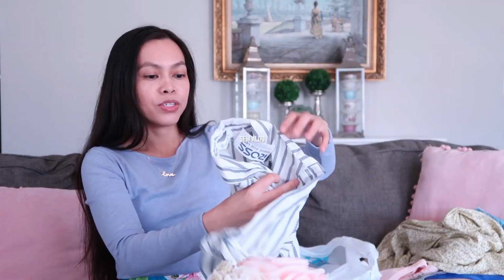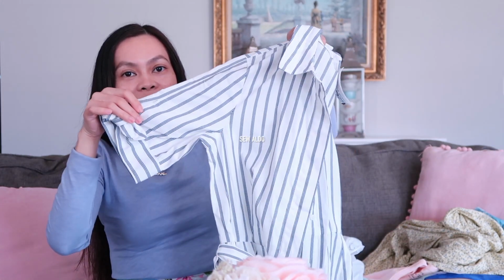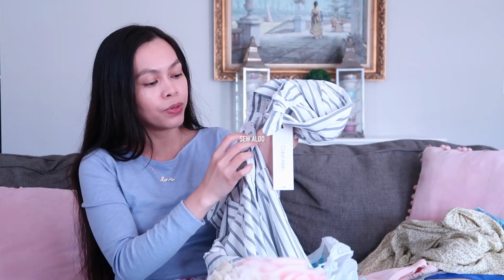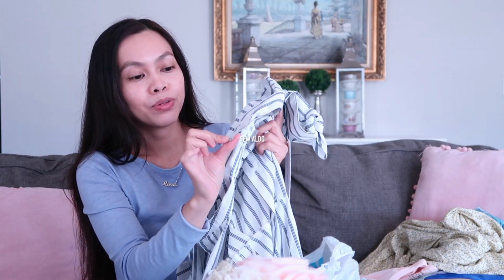I'm not so sure about this one though. Yeah, I will try it on for you guys later so you can see what this massive dress is all about, but it is really nice. Also $11.99, so that was a steal, and I'm super pleased about that. So yeah, these are all the items that I purchased since the beginning of May and yesterday.